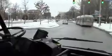This is now the area coming into what is known as University Circle. There actually is no circle anymore in University Circle. It was a trolley circle early in the last century.